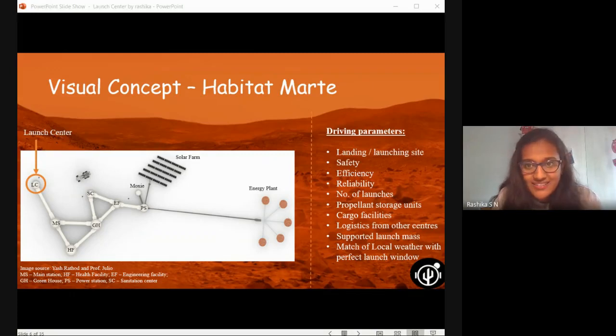would be different. Local weather and the launch window: as I said, we're dealing with a very uncertain environment, so the selection of the launch window should match with the arrival window, considering the very abrupt environmental conditions and the extreme temperature ranges, also some other supporting factors.